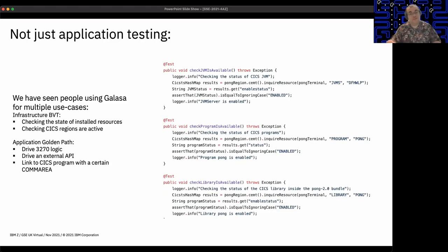We've also seen people drive 3270 logic purely just to replicate a set of functional tests that they already do manually on their system. So just interacting with the 3270 terminal and doing a basic set of functionality tests, which now they've got automated and they can reuse as part of a wider testing initiative. We've also seen people use the KIX managers to link to a KIX program. So for non-terminal started transactions, just be able to start a KIX program with some data and say, right, this is the data I'm going to give it. This is the data I should get back. Can you just assert that that's the case? And they've written Galasa tests to do all of these types of things.